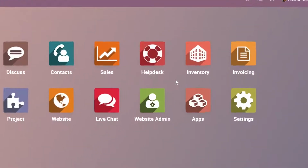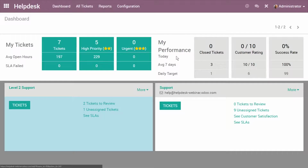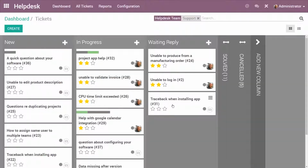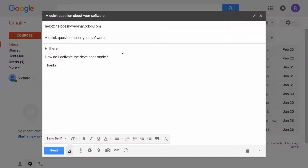Meet Odoo Helpdesk, the tool that helps customer service teams keep customers happy. Odoo Helpdesk puts all your support tickets in one place, so no ticket gets forgotten and your whole team can coordinate effortlessly. Helpdesk brings together tickets from every channel.